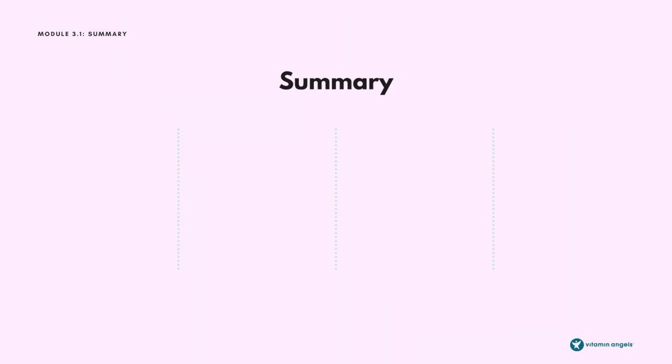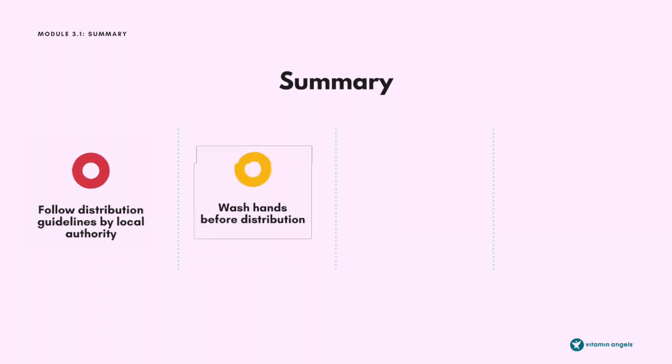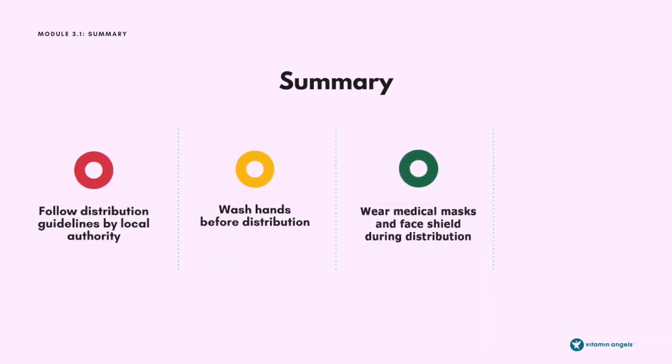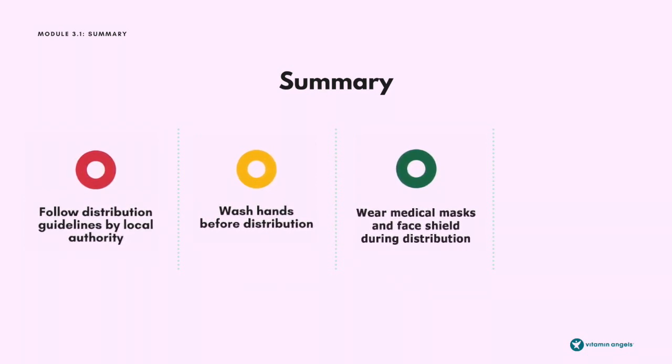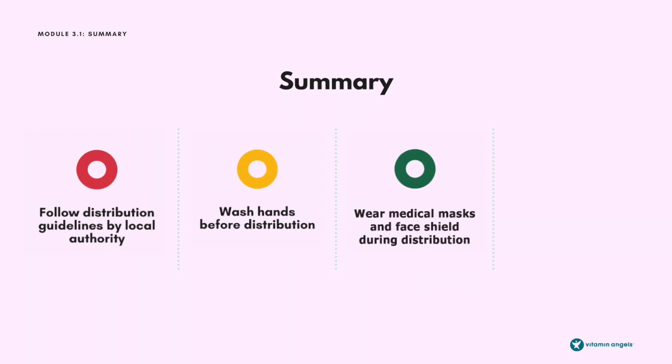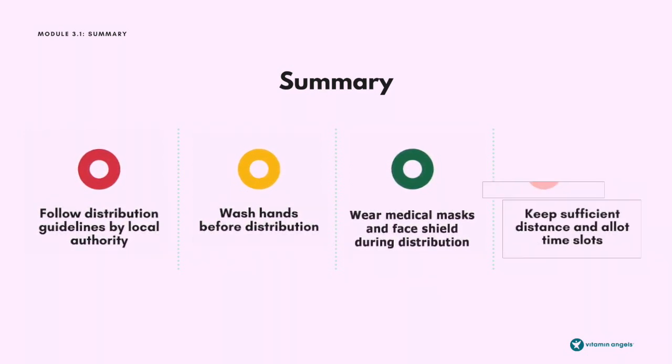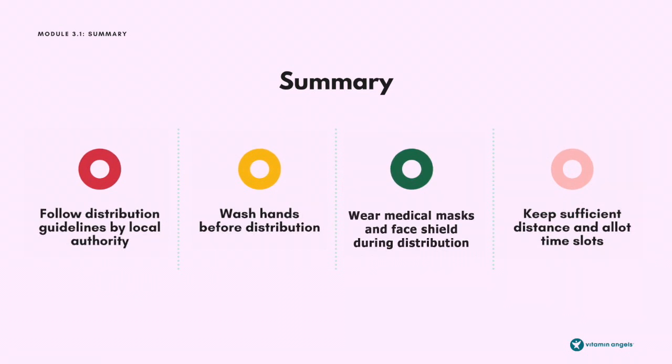In summary, always check with your local government authorities and follow distribution guidelines. Wash your hands before starting the distribution and before dosing every child. Wear medical masks and face shields throughout the distribution, and avoid touching your mask, eyes, nose, or mouth or any other objects at the site. Maintain a sufficient distance between the beneficiaries and allot time slots to prevent crowding.